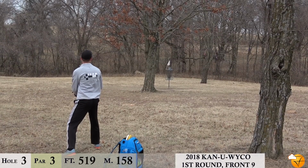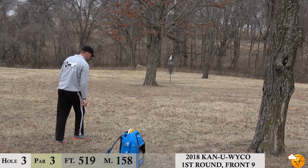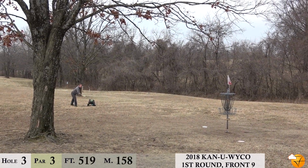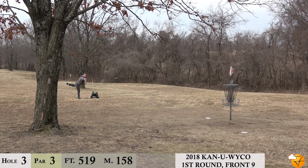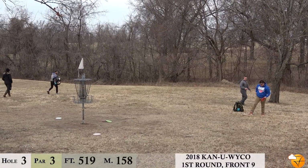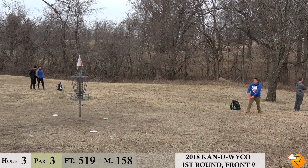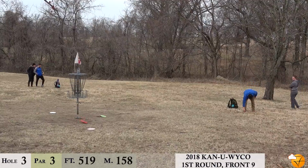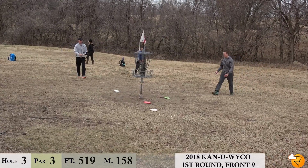And now Andrew faces a long putt. Very smart. Opts for the layup. Tom with a 60-footer to save par. Oh, hits the outside of the chains. Out left. These aren't the most catchable baskets. But that was a good putt by Tom. Bruce leaves it a little bit high. He will also be settling for a bogey.